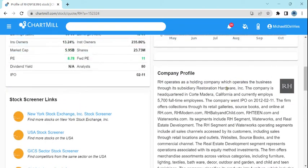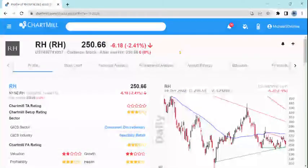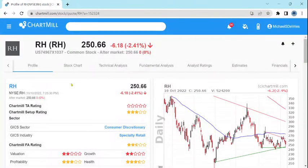Again, I'm sure most people are most familiar with it as Restoration Hardware, but it is a broader holding company. So we'll just refer to it generally as RH from there. If we look at the profile and their ChartMill ratings as of October 11th, 2022, we can see the technical analysis rating is very poor, 0 out of 5, and we'll see why in a minute. The setup is kind of average, 3 out of 5.